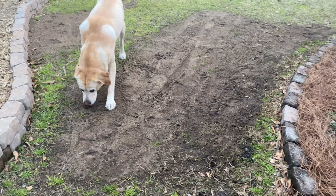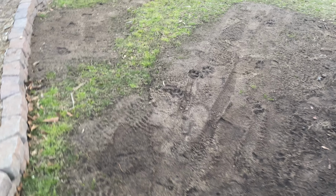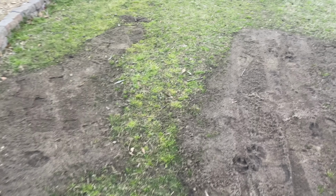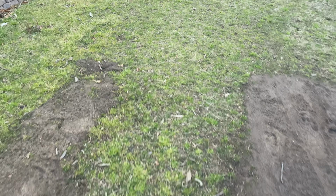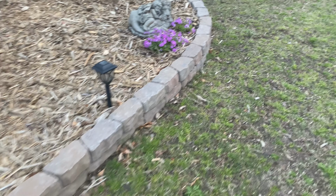Well, we finally got some filler dirt. As you can see, it's already got lots of Cody paws in it and doesn't look the greatest right now, but this will fill in with grass, and now it'll all at least be the right height. And the grass is still just so damaged, but it's okay. At least it'll be somewhat level.